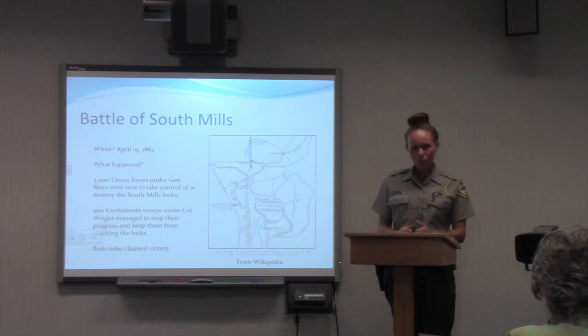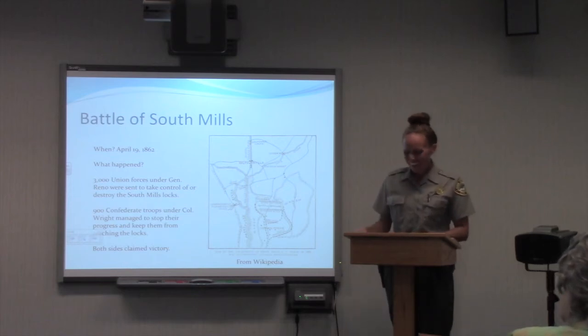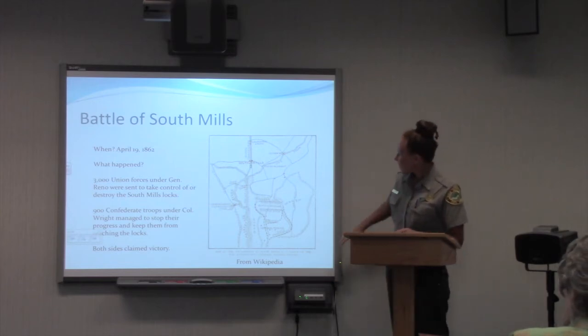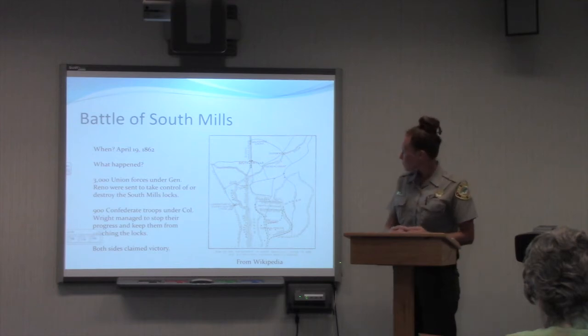The Confederates claimed victory because the Union forces were not able to take or destroy the locks, and the Union side claimed victory because the Confederates did retreat. What I read was that there was a guide who gave bad directions to one group of the Union soldiers, and they ended up doing a 10-mile detour and arrived a little bit late to the battle. Who knows what would have happened if they had got there when they were supposed to. This burst ditch, I think, was where the Confederates were entrenched, and so it was a pretty intense battle for that little bit of time.